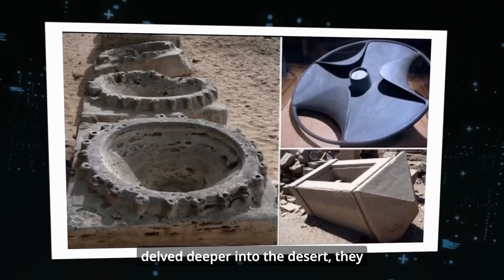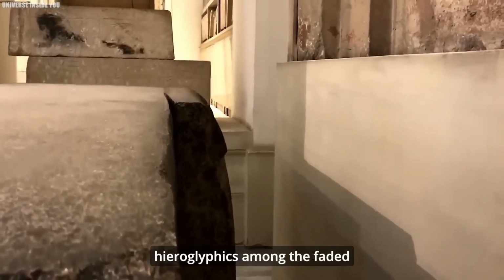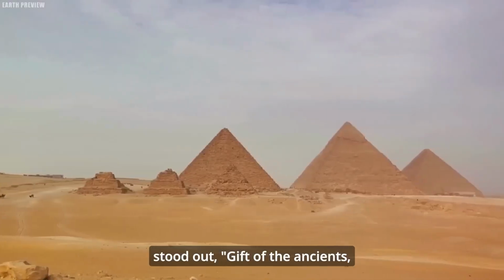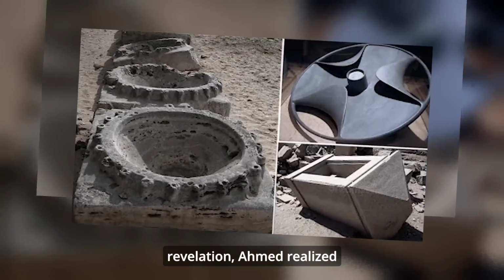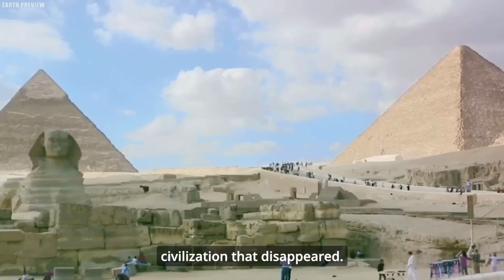But as they delved deeper into the desert, they stumbled upon a hidden chamber, its walls adorned with ancient hieroglyphics. Among the faded inscriptions, one phrase stood out: "Gift of the ancients, guardians of knowledge." With this revelation, Ahmed realized that the disk was a pre-Egyptian technology left by an advanced civilization that disappeared.